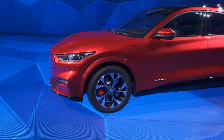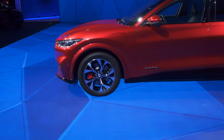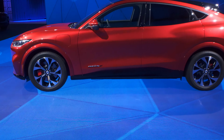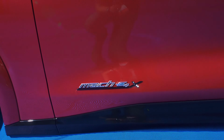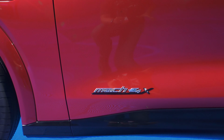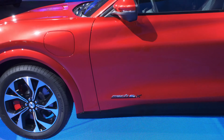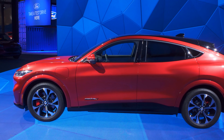Now, coming to the wheels, you are going to have 19-inch wheels on this vehicle. When you go up to the GT, you're going to get 20-inch wheels, which are pretty large, but the 20s actually don't look that big in person. Now, continuing on, you are going to have this Mach-E 4X badge. What that's going to mean is Mach-E, the 4 is obviously going to mean all-wheel drive, and the X is going to be extended range. At launch, all these are going to have all-wheel drive and rear-wheel drive options available, which is nice. And on the GT, when you get the all-wheel drive, it does have an option to go rear-wheel drive in certain circumstances, so that is going to be pretty cool.